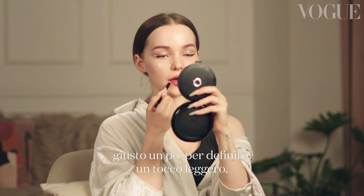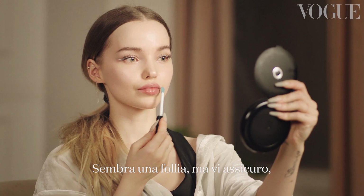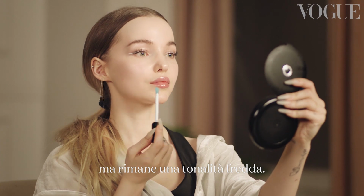Last but not least, start with a little lip liner. Just a little definition, really light. We're gonna stay in this kind of blue tone family. We're gonna use my favorite thing in the world, which is blue lip gloss. Now this looks so crazy, but I'm telling you, it goes on pinky purple but it gives you the cool tone gloss. Come on, that's crazy. All right, that's our look.